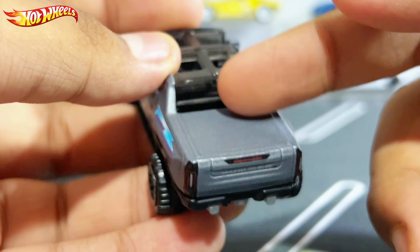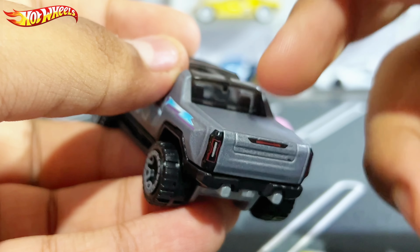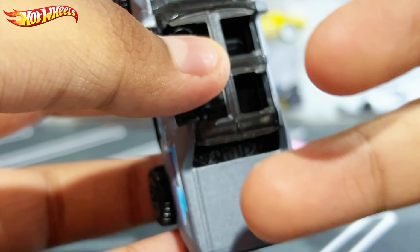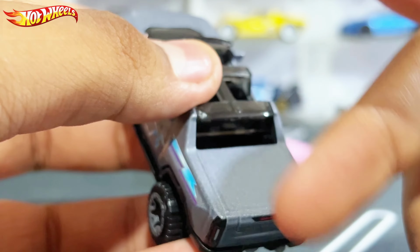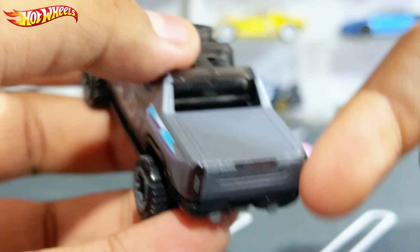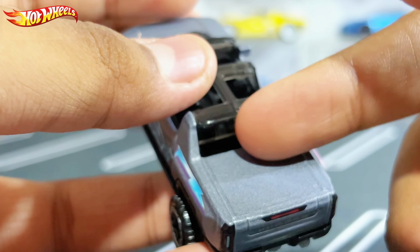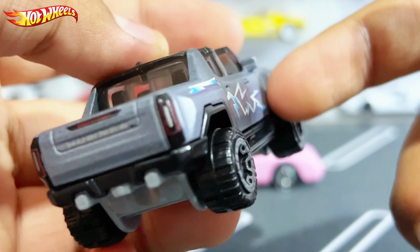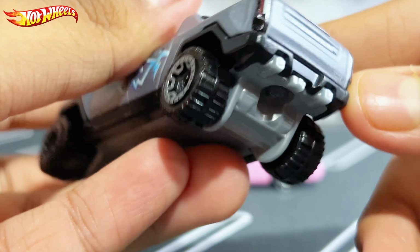So I'm not entirely sure why they covered it. I'm not sure whether it is in the movie or not. Just if you're wondering, this back part right here as well, the cover is also metal, just the same as the whole body. Any matte gray part on the whole body is basically metal, if you're wondering. And overall, not too bad.